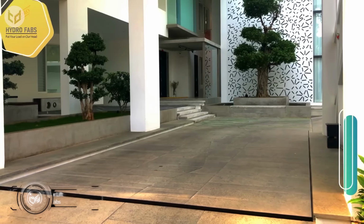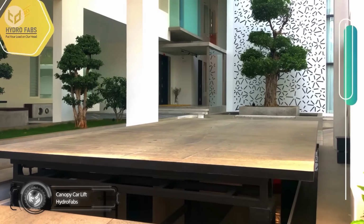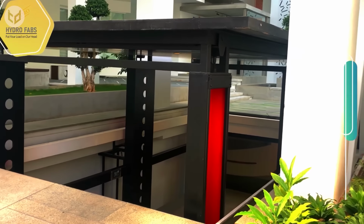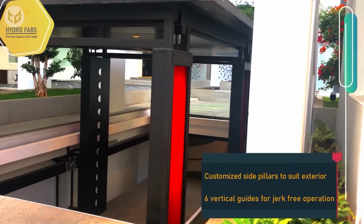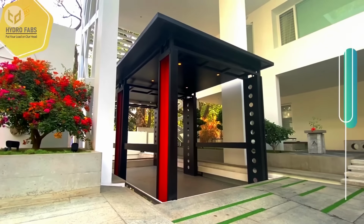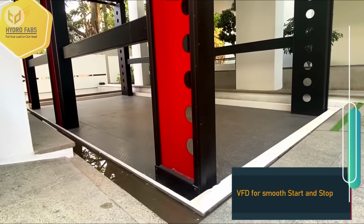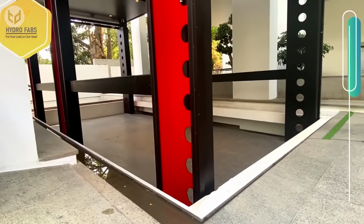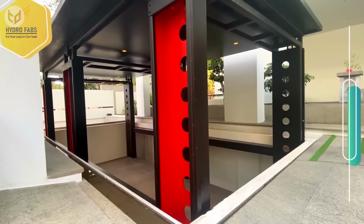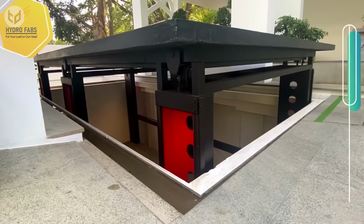Speaking of luxury hydraulic car lifts, here's a state-of-the-art Canopy Car Lift from Hydrofabs in India. This stylish system is truly one of a kind and has been customized to fit the aesthetics of the owner's home. With automatic start-stop controls and a steady non-jerk motion, this lift allows a driver to enter their own personal garage in comfort and style. Merging beautiful design with the latest technology, you can now keep your cars out of harm's way and look good doing it.